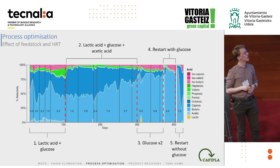We can divide this period into five phases. In the beginning we were only feeding lactic acid with some glucose, because there is also some glucose present in the real broths. Then we switched to a synthetic medium that also contains acetic acid. In the next phase, we doubled the glucose concentration, and then in the two phases afterwards, we did a restart of the reactor, which I'm going to explain later. But first, let's focus on these first three parts.